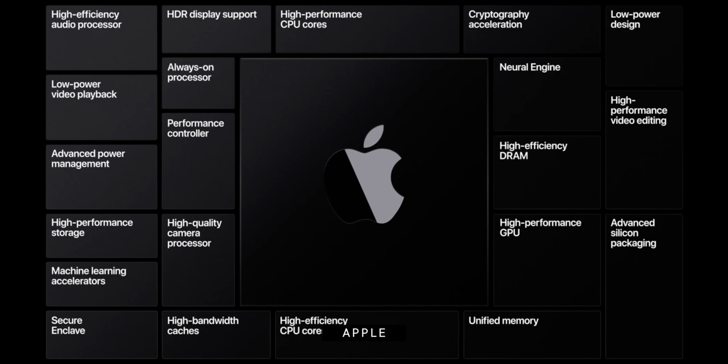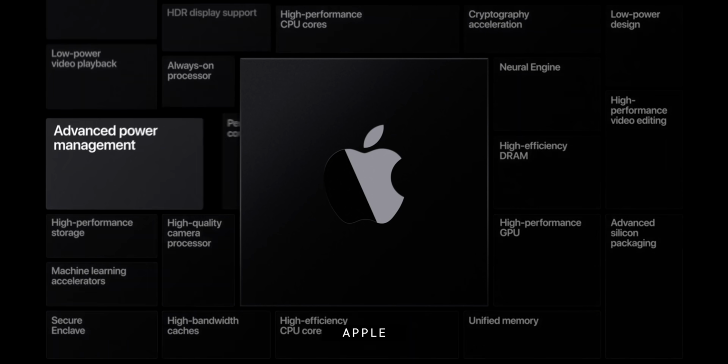Since Johny Srouji, who runs Apple Silicon, specifically said SoCs, as in single chips with CPU and GPU sandwiched together, that would seem to rule out even AMD being along for the discrete graphics ride. In other words, custom Apple Silicon just all the way down.